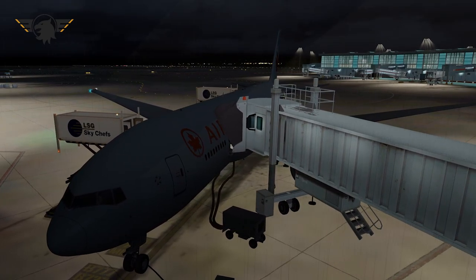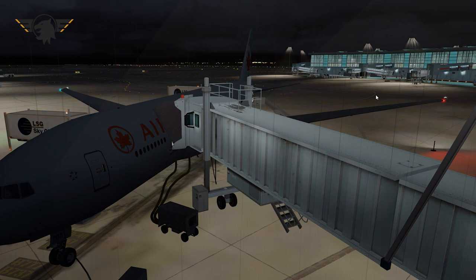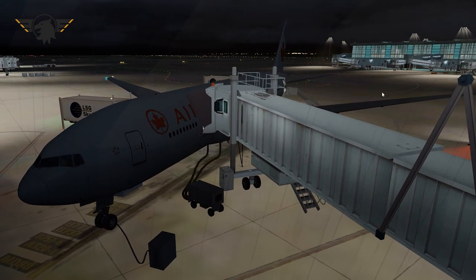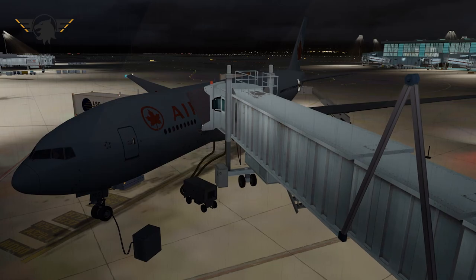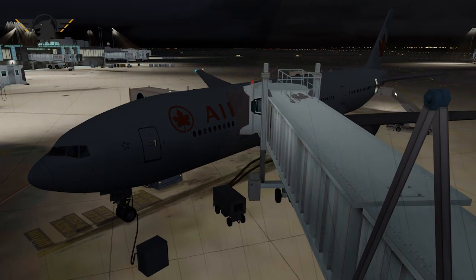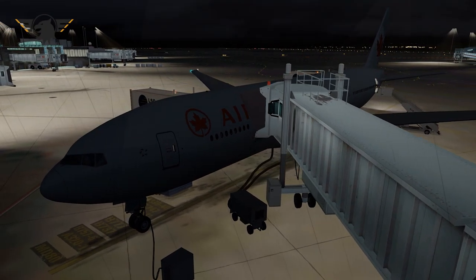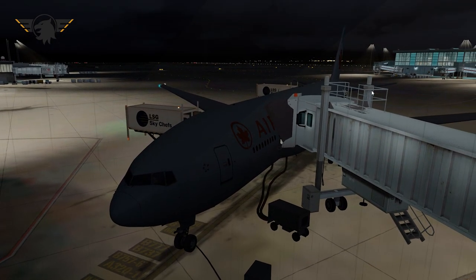Zero fuel weight today is 189.9 tons, so not max by any standards, but enough to get us there. And also fuel, 129 tons of fuel, gives us enough flying time for just under 17 hours. Cruising initially at flight level 310, stepping up to 330, then 350, eventually landing at 380 and then 400. So we'll be going as high as flight level 400.